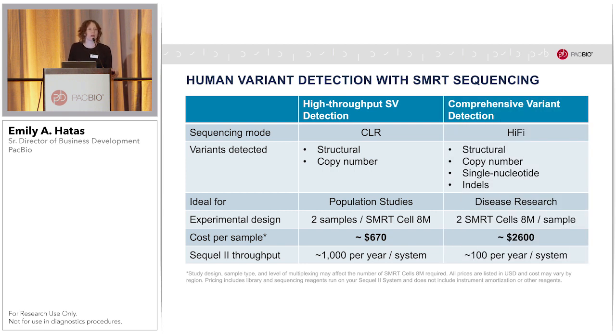So I want to compare that with the other variant detection application that we have, which is comprehensive variant detection. This is using that HiFi, or high accuracy long read sequencing, to detect variants. So you can still detect structural variants and copy number variants, but here, because of that high base level accuracy, you're also able to detect single nucleotide variants and indels as well. What we're finding is that people in the area of disease research are finding this application very useful, maybe especially in rare and undiagnosed disease, where you've tried other types of technologies and you haven't found an answer. This application is great for that. The experimental design here is one library spread across 2 SMRT cells, so 2 SMRT cells per sample, and a cost per sample of about $2,600. The throughput here is relatively lower, about 100 samples per year per system.